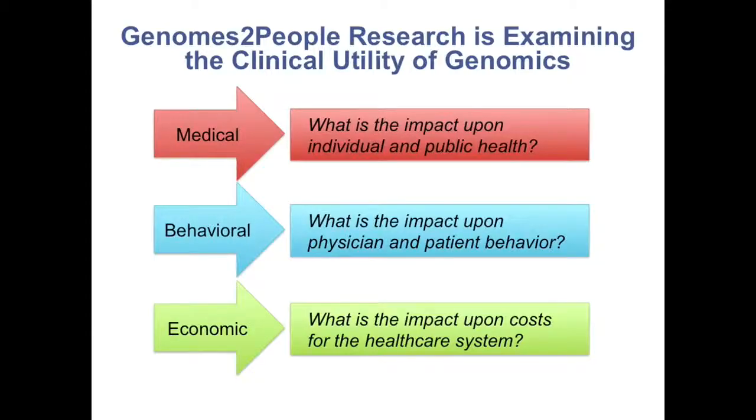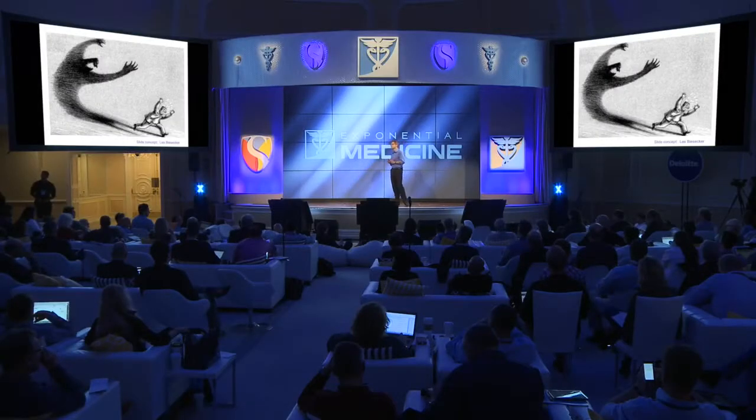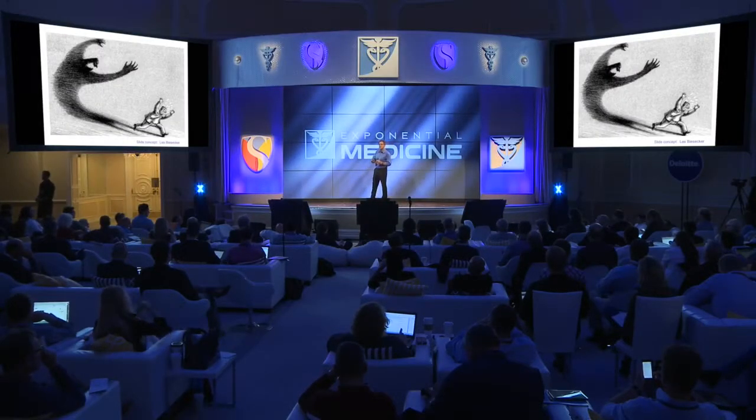My program, which involves many, many scientists and many, many collaborations, is called Genomes to People, and we focus on medical, behavioral, and economic outcomes of genomic information. And this is complicated because genomicists and geneticists are probably the only people who are actually afraid of their own technology. And there is a strong tradition in medical genetics of being concerned about the downstream impact of genomic information.